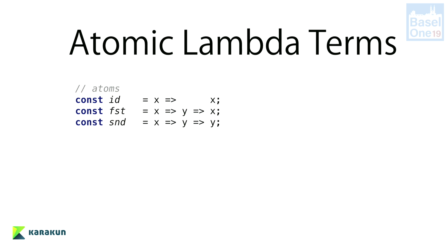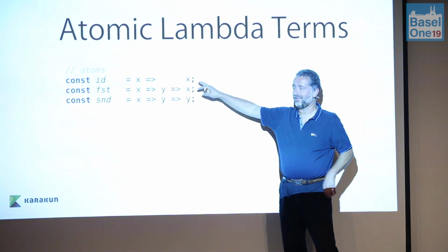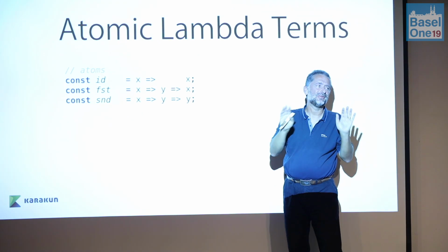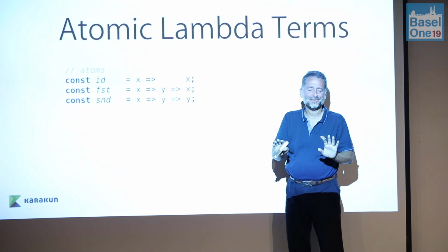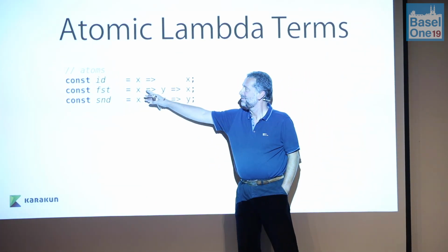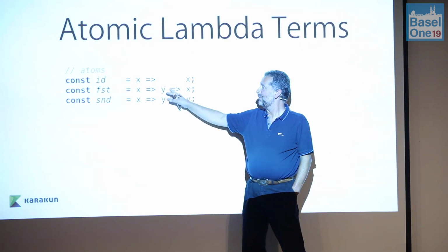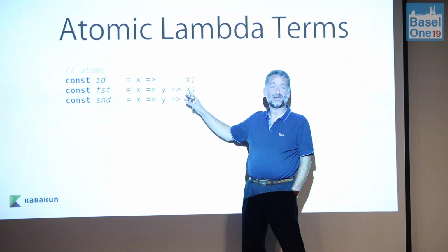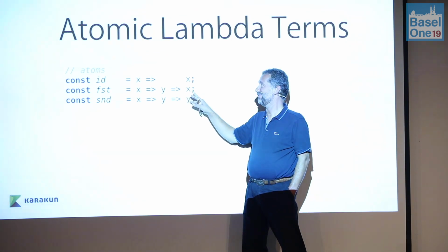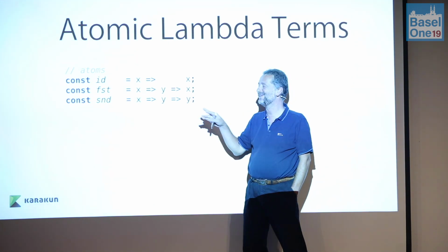We first create for ourselves, as a building block that we will use, the ID function, x to x. And we make a second function called FST, means first, but for historic reasons, I call it FST, which is a function that first takes an argument and returns a function that takes a second argument, which, when called, returns what has been passed as the first argument. It's also the constant function. It's also the true function. Anyway, so for those that have seen it before.